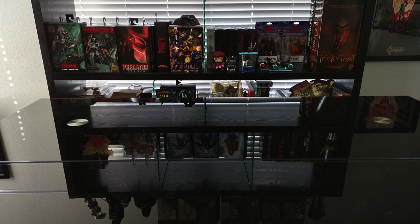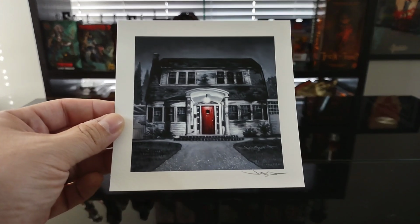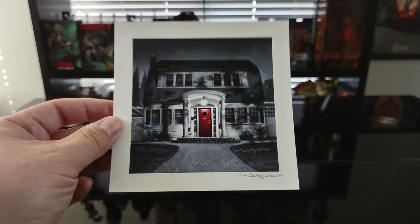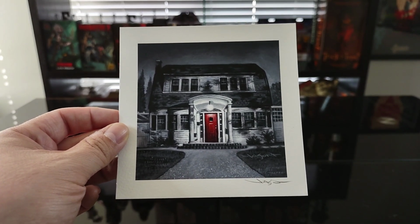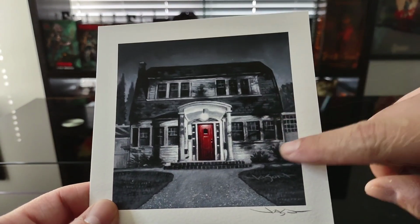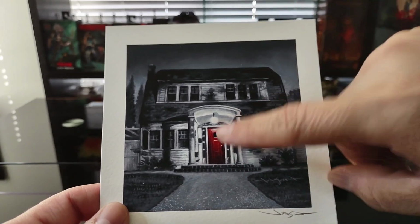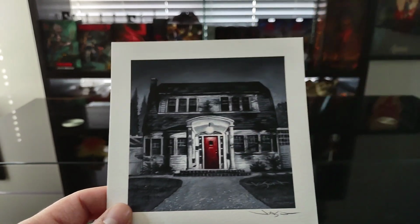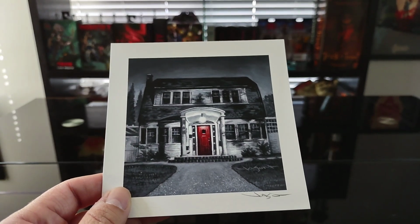And to round out the prints, guys, I have another one from Jason Edmiston. As I mentioned before, he does the little houses and the Eyes Without Faces. This is basically Nancy's house from Nightmare on Elm Street. Absolutely love this print. Like I said, I love the detail that he does. I mean, the monochrome colors and stuff like that, and then just something about, he puts that one little color in there and it just pops on the whole print. If you haven't checked him out, definitely check him out on his social media.